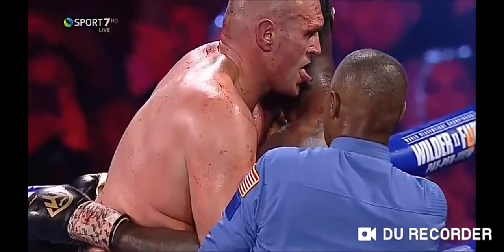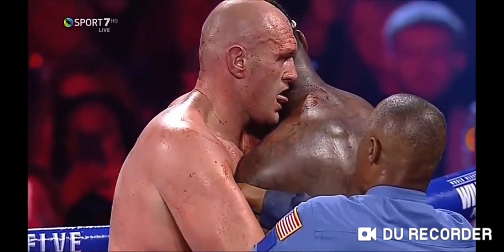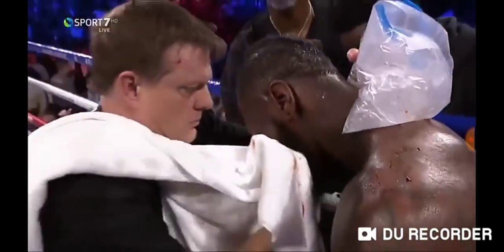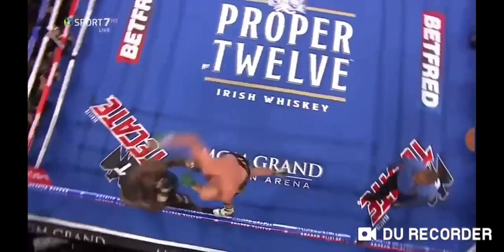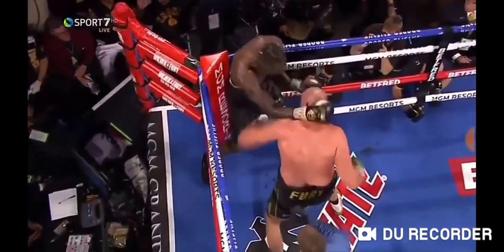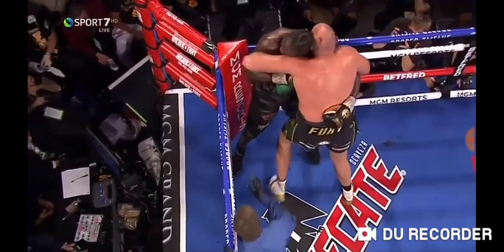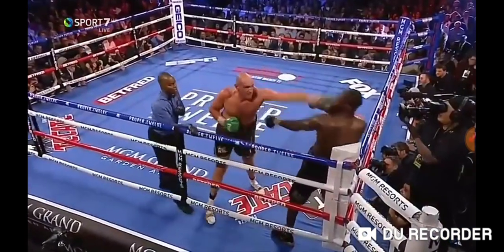Let's take a look back on Tyson Fury, his theatrics. Look at that from Tyson Fury. Look at his eyes are closed. He is fighting on, like you said, pure guts, sheer will, and determination at this point. I have never in my career seen Deontay Wilder look like that in the corner. This is what you have to deal with in adversity.